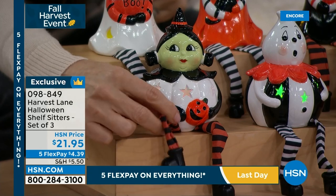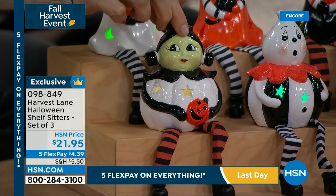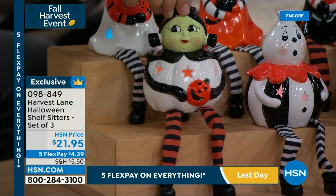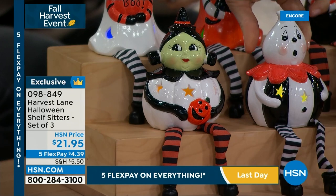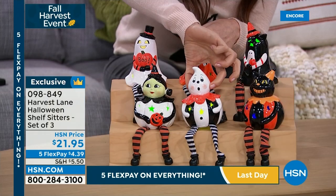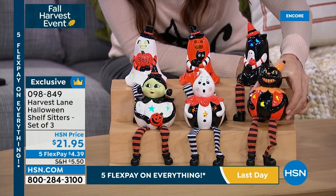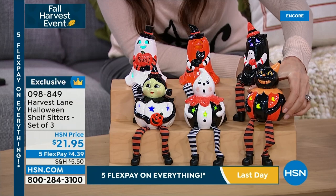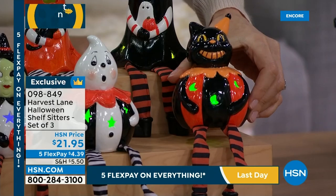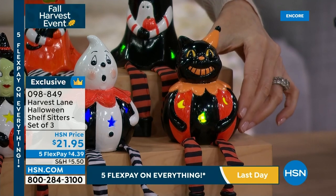I can put these just about anywhere. These are one of my favorite items. I go crazy with them at Christmas time. I'm so happy that we have this selection for you for Halloween, but they get prettier and prettier every year. They stand 4.5 inches tall. You're going to pop in two of those 375 or LR44 batteries, just little button batteries. They will last forever because the little color changing light is going on inside.